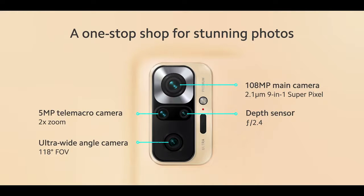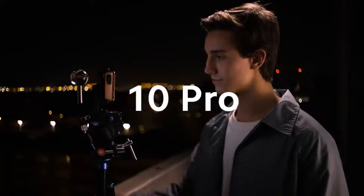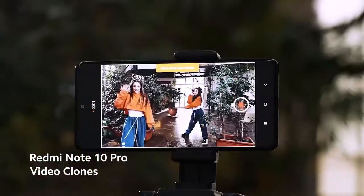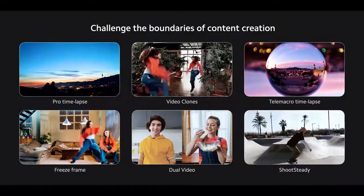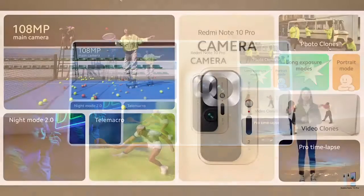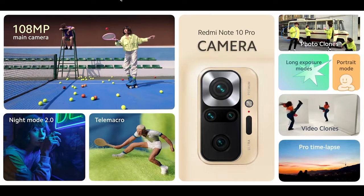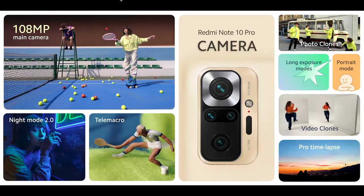But Redmi Note 10 Pro isn't just about a single 108 megapixel main camera. With a 5 megapixel telemacro lens, the ultra-wide angle lens and depth sensor, Redmi Note 10 Pro can also shoot great videos too. Let's take a look. With Pro time-lapse, telemacro time-lapse, video clones, dual video, and so many more, you too could challenge the boundaries of content creation. So that's the Redmi Note 10 Pro's boundary-challenging cameras. A flagship-level 108 megapixel main camera, 2x telemacro for getting up close and personal, and an all-new Night Mode 2.0. You can also create incredible content with long exposure modes, photo clones, video clones, and pro time lapses.